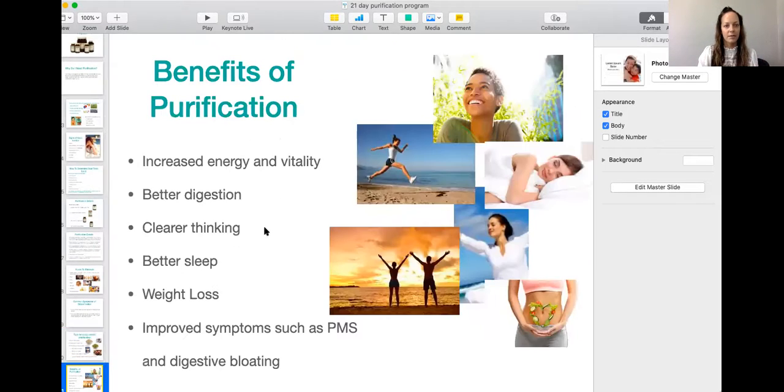And let's see here. I'm just going to stop sharing my screen for a second and see if people are trying to join here. Okay, no. All right, so I'm going to go back to sharing the screen.